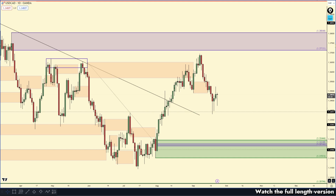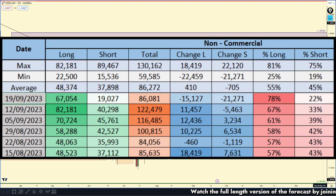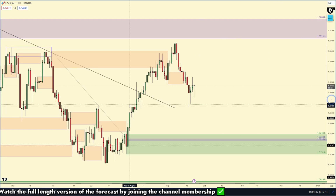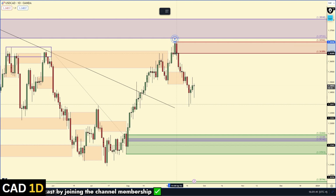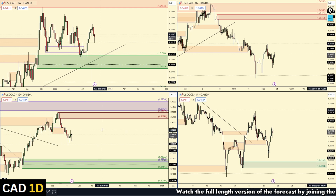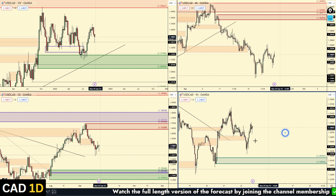On to the USDCAD. The past week, the banks got rid of 15,127 longs, and they got rid of 21,271 shorts. I won't lie to you guys, this is a tricky one to be trading right now. USDCAD certainly not on my watch list. If you look at a daily chart here, we're pretty much in the middle between supply and demand. So in that case, swing trading is not really an option right now.